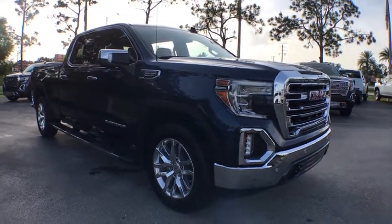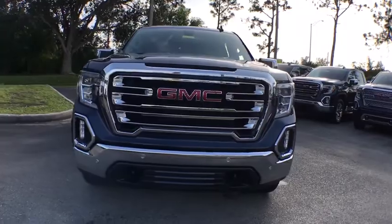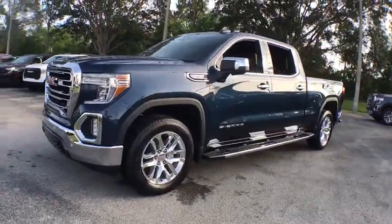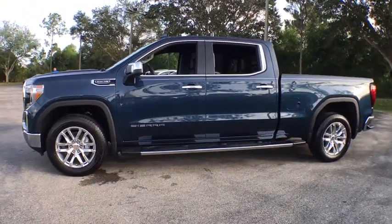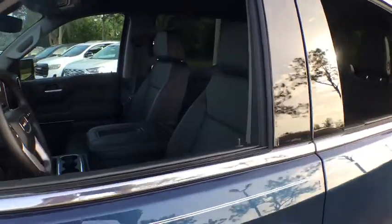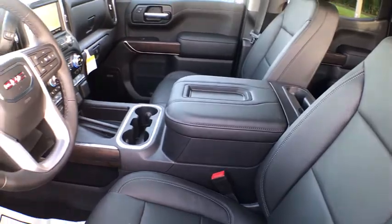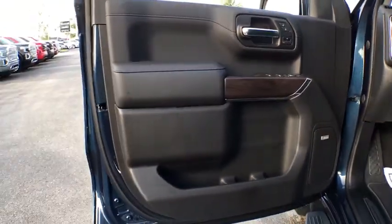Stop by and take a look at the 2020 GMC Sierra 1500. The Sierra 1500 offers a 5-star frontal and side crash test rating and a combination of mechanics and aerodynamics that give it better conventional V8 fuel economy than any competitor. Sierra 1500 now comes with an automatic transmission that combines high max hauling capability with precise control.